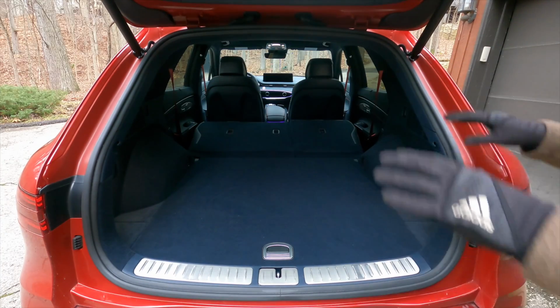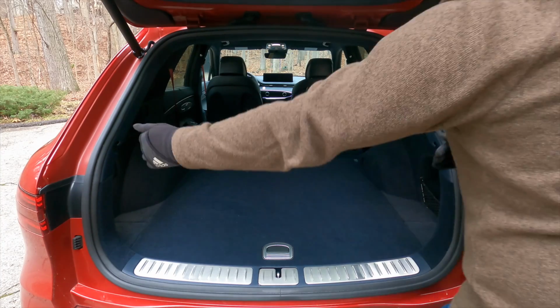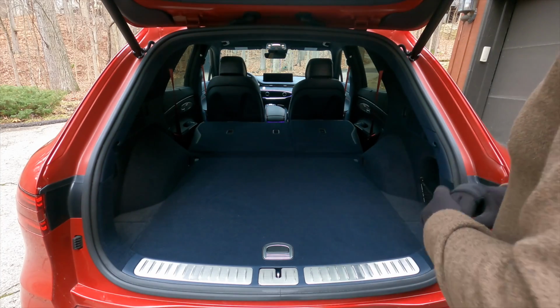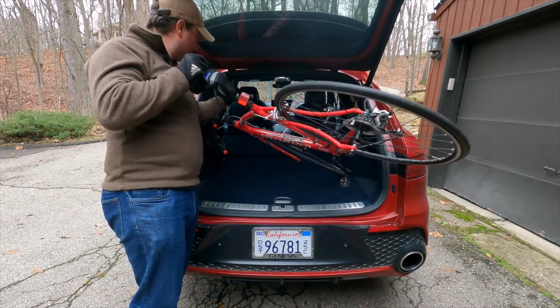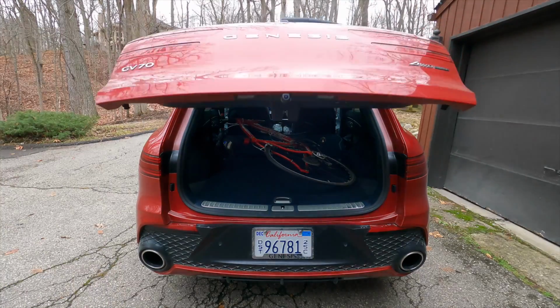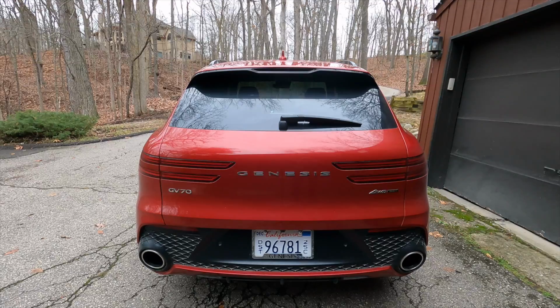But if you need more than 29 cubic feet of storage, yes, that is easy to do. Pull a couple levers and you get 57 cubic feet of storage, a nice wide space, and I think plenty of room to fit my bike, but let's find out. That was easy. Didn't take much work, plenty wide, really nice.